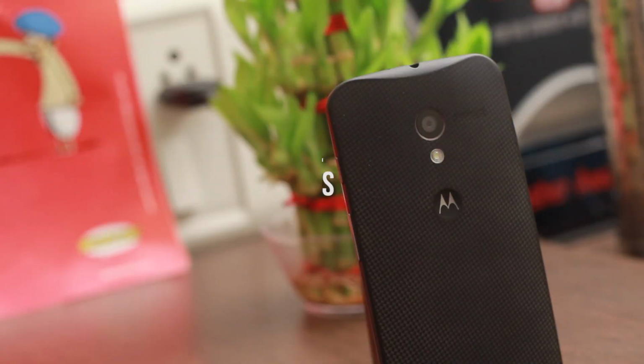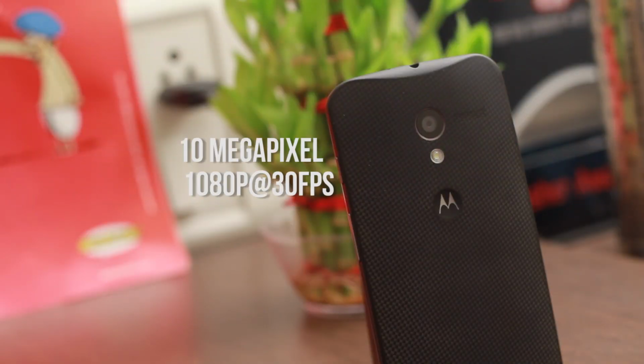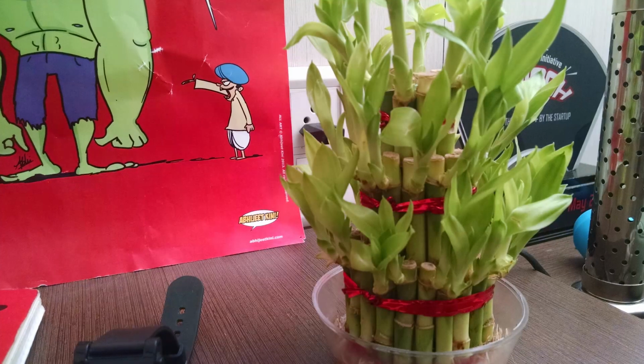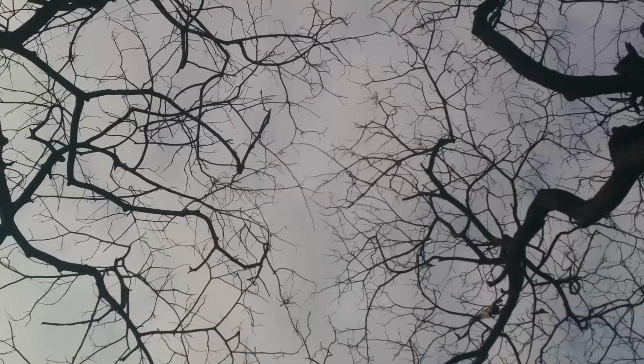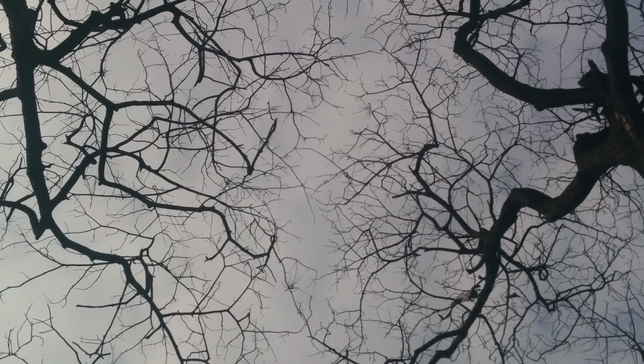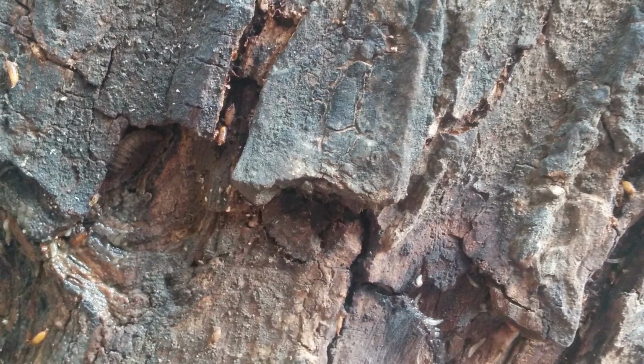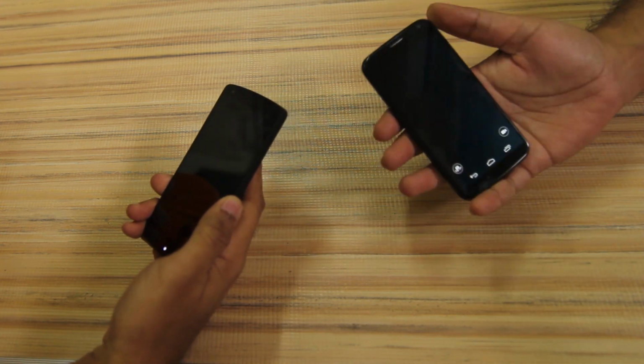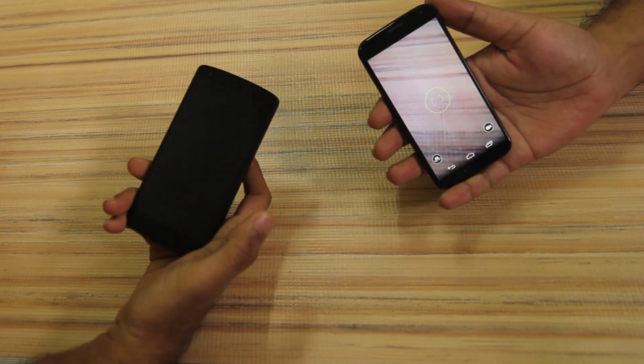The Moto X's 10 megapixel camera was called out by many people as its weakest point in the beginning. But with each software update, the camera clarity seems to have gotten better. It has come to a point where in bright outdoors, the camera takes extremely sharp and detailed photos. In low lighting though, the camera takes very average shots. Lastly, I just love the camera gesture where 2 quick twists launches the camera app.